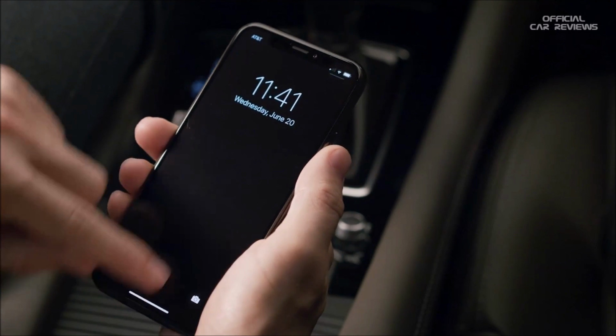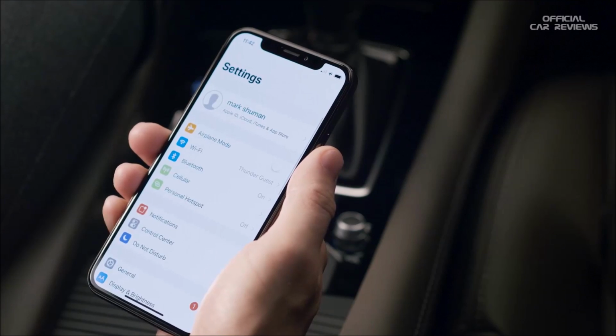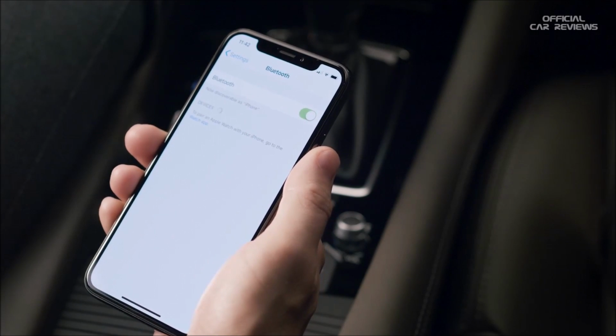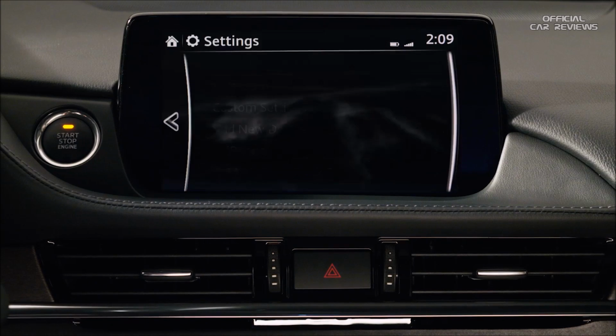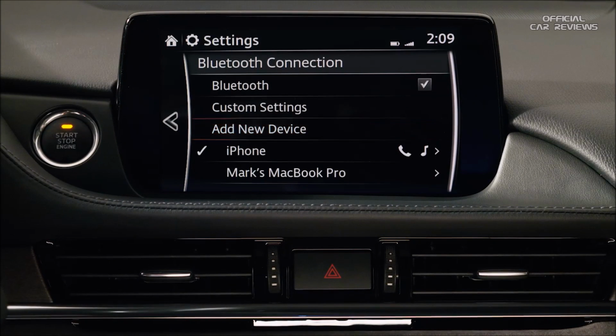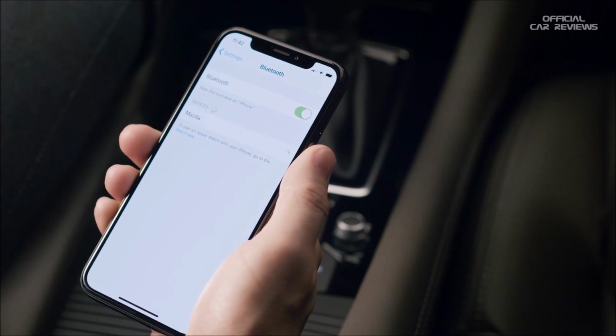This is done differently on different devices, but for the most part, you need to select Bluetooth from your phone's settings menu. Next, instruct the Mazda Connect system to find your phone by going to the system's Bluetooth menu and selecting Add New Device. With both your car and device searching, you then select Mazda on your phone.